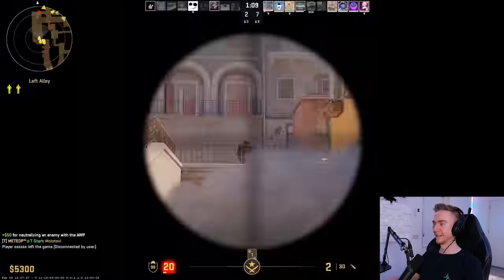I've gone ahead and expanded my operation to two accounts so I can have more spending limit and open more of these cases. On this account, I have 100 Kilowatts to open. Please, Mr. Gaben, give me that Kukri. Maybe we won't even need to touch the second account today because we end up getting it. Fingers crossed. And my lucky cat has decided to join me. Happy days. I've got a good feeling about this opening if she's here.